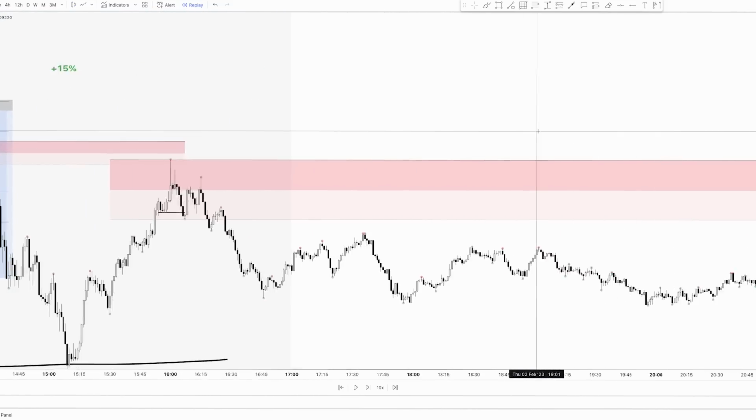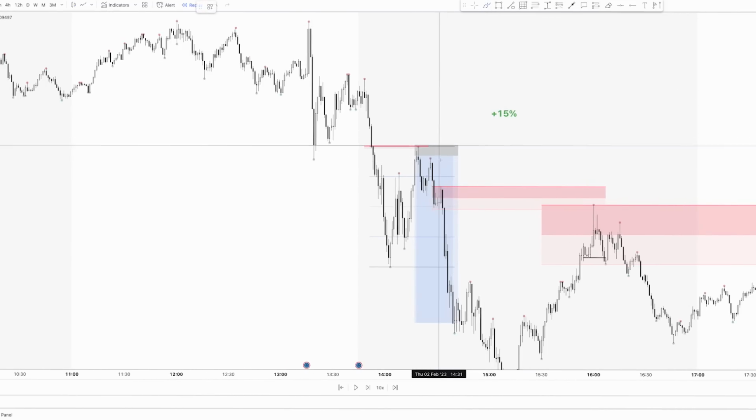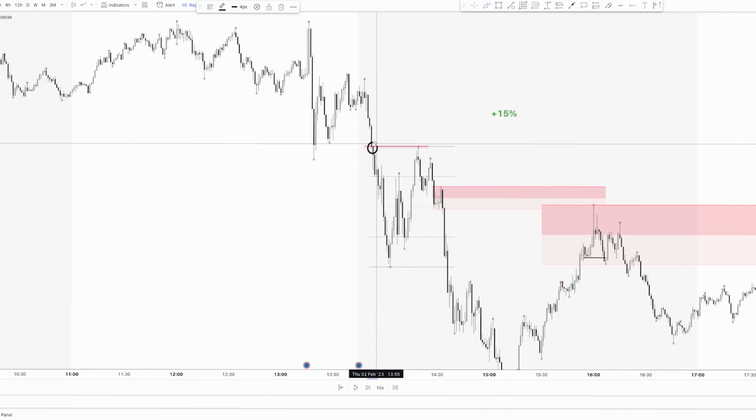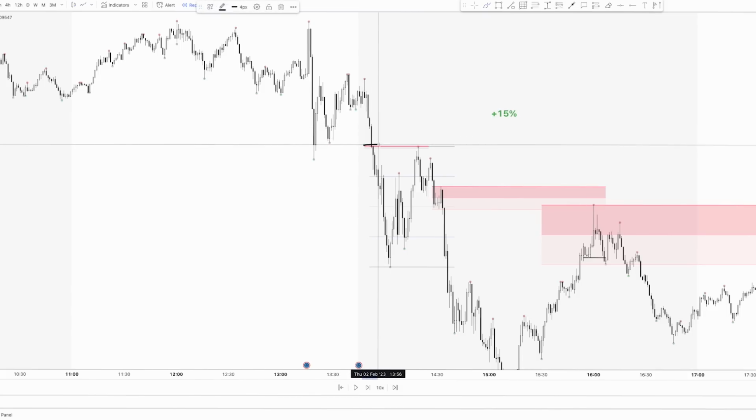You can also still take this trade here after the reaction. So as you can see, after the reaction, let's just get rid of that. After the reaction out of this range, between the candles, this is also a whole large sideways range, initiation, mitigation, continuation. I look at ranges in between candles, as we can see here, range, initiation, mitigation, continuation.